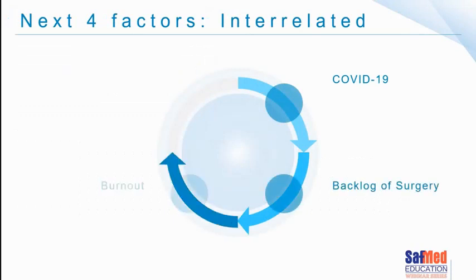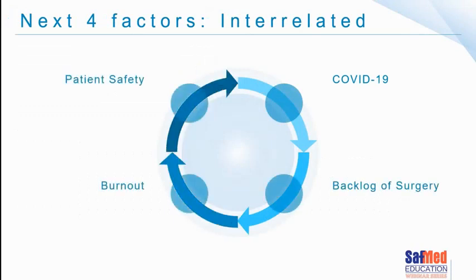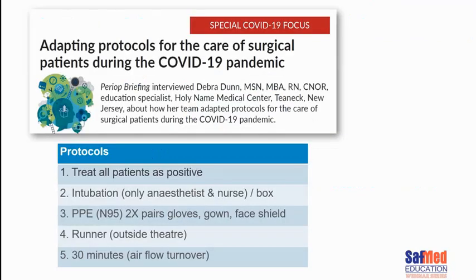Right, moving on to these next 4 factors that I want to talk about, and they are very much interrelated, and they relate to COVID-19, the backlog of surgery, burnout as a concept, and patient safety. And I think they are all interrelated. So I'm going to look at 4 different articles and how these all affect patient safety, a very important concept.